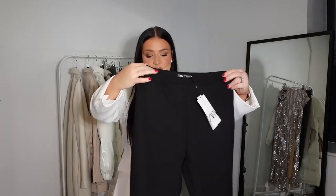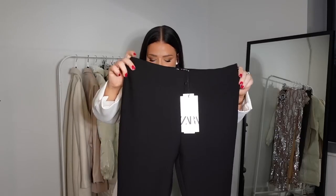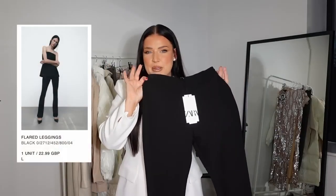I did want to try and get these trousers in black instead of in green. But as I was putting the basket through, I was literally ready to click send. They said sold out, and I was like, what? They were in my basket literally 3 seconds ago. What's happened? So instead I had to go for these, which I can already see I'm not gonna like as much because they don't have the same waistband or style, but I'm gonna be positive.